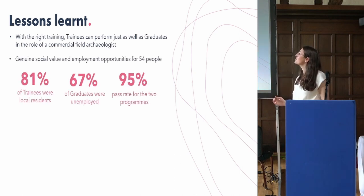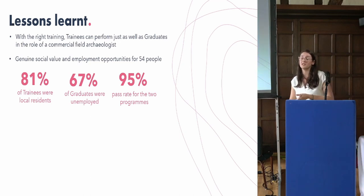The other thing that I'm really pleased about with these programs is I do think we've delivered genuine social value and employment opportunities for people. So 81% of our trainees were locals, which is really good. 67% of the graduates were unemployed, full stop. Only one of the 24 had ever worked in heritage at any point, which is quite sad. And we had a really strong pass rate for the two programs of 95%.